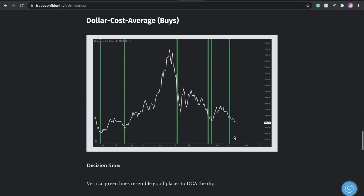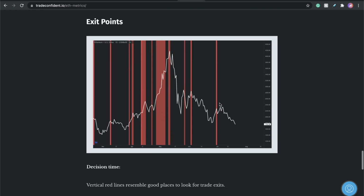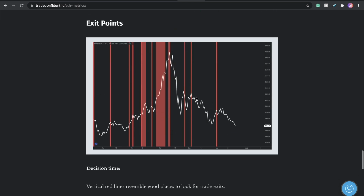Dollar cost average buys. If you guys are coming in just buying these green lines, it's so simple to just have some extra cash on the side, throw some money in at the green lines, and this is where you can start seeing really good movements back up, okay? And then for exits, I'm going to be looking for this for the next few days. Honestly, guys, everything I show you, this is what I'm doing. I can actually show you. Take a look at this.